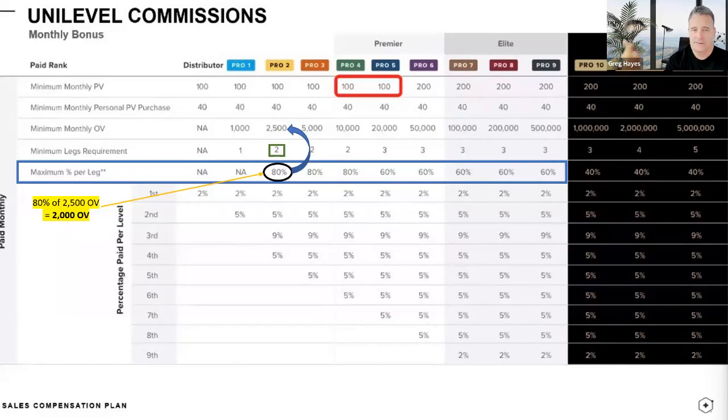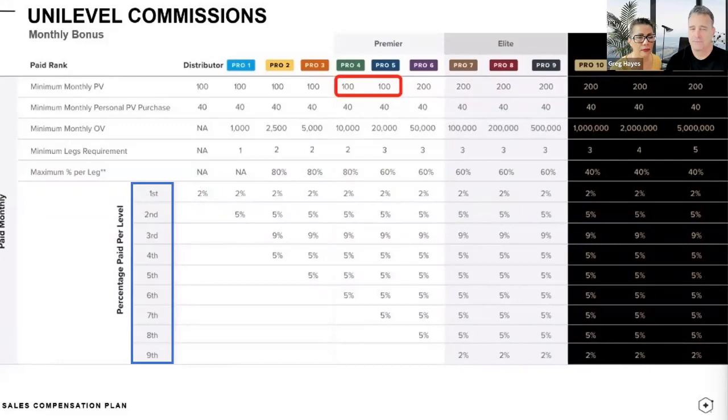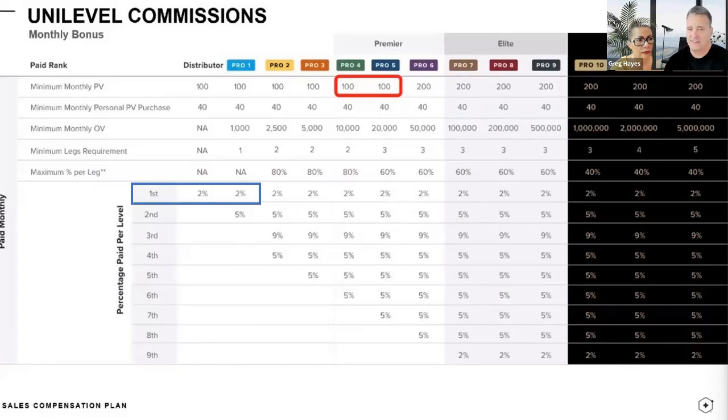Correct. So the next thing we're going to show you about this is it goes down, for the most part, nine levels. And it shows you, it's the first thing. So if you enrolled somebody, and you place them in your tree right underneath you, that's what they consider level one, you earn 2%. If you place them two levels down, it's 5%. And here's the key one. At the third level, you put somebody down at the third level, you're going to earn 9% of their unilevel bonus, this bonus right here that they earn every month. You will get 9%.